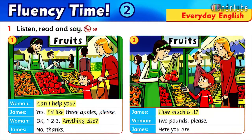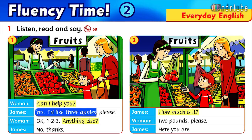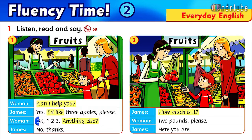Fluency Time 2. Listening 68. Listen, read and say. 1. Can I help you? Yes. I'd like 3 apples, please. OK. 1, 2, 3. Anything else? No, thanks. 2. How much is it? £2, please. Here you are.